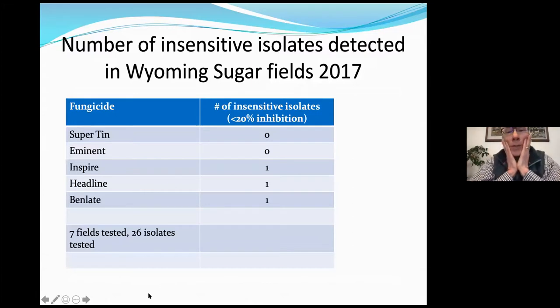So you guys did give us some samples. This is from 2017. I couldn't find another set of data. I'm pretty sure we've done it for 10 years, or two years. But we did find resistance in most of the cases, you know, of small areas. I think it was mostly around the river. I can't remember which grower it was, but we did find a very few number of isolates. There were a few insensitive isolates to Inspire, the DMI, then the strobilurin, the Headline, and then to the Benlate. So they are present in our region. So just be aware of that.